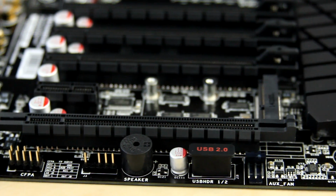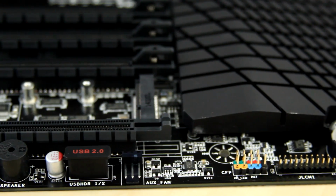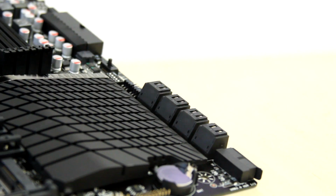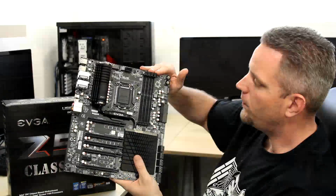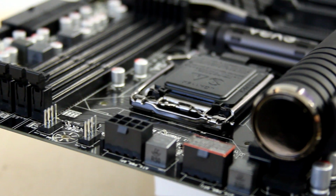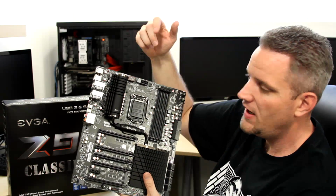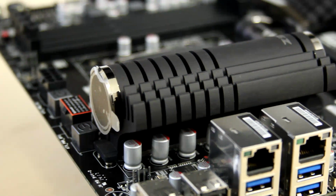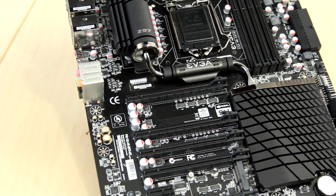6-pin auxiliary power for the PCI Express lanes if you're doing your multi-GPU configurations and you need more power if you're doing high-end overclocking. That massive cooler here on the bottom, which is passive, no fan, so no noise. You do have your 4 DIMM slots up here, 2 8-pin EPS power connectors here for the CPU, so if you're doing LN2 or high-end overclocking, you can get nice clean power. Speaking of clean power, you have an 8-phase VRM setup here with a massive heatsink on there that is connected by a heat pipe to the PLX chip as well as the lower chip here.